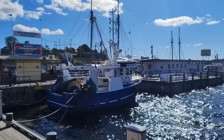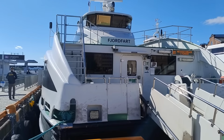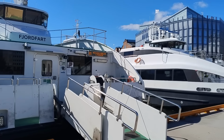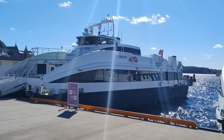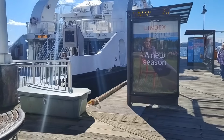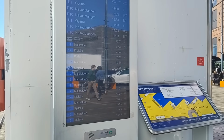Boats depart from here to many destinations all over the Oslo fjord and harbour. There goes one just now. I love the name of this boat. One of the departure boards, showing where many of the boats leaving from here go to.